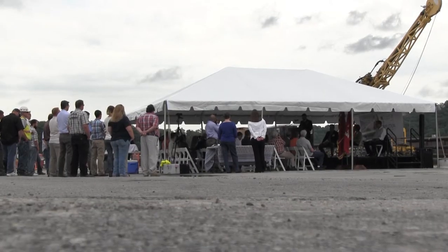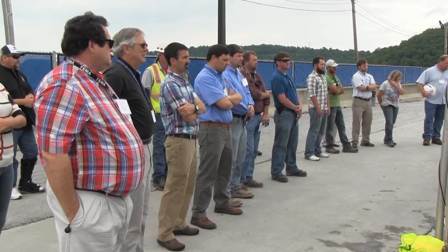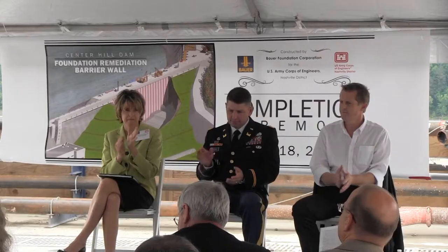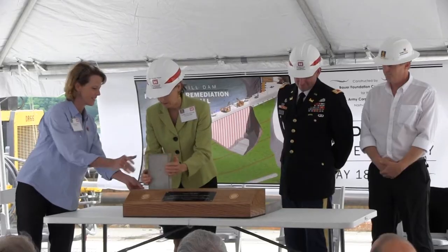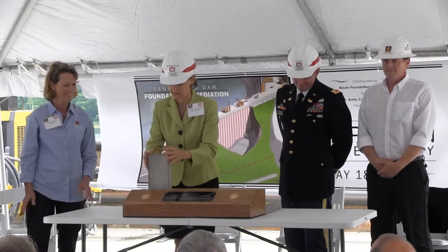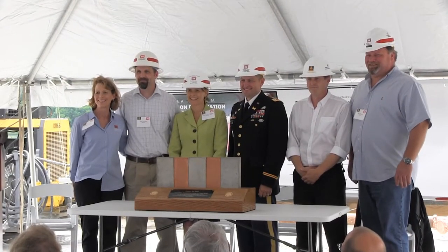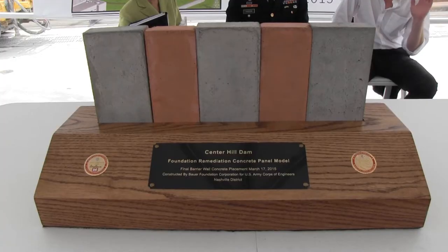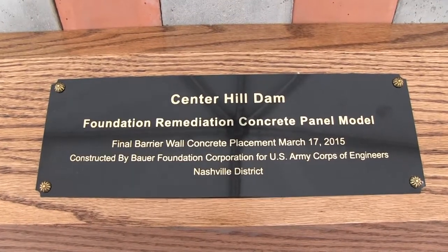Dignitaries celebrated completing the installation of a $115 million concrete barrier wall during a ceremony held on Center Hill Dam's work platform in Lancaster, Tennessee, May 18, 2015. They commemorated the U.S. Army Corps of Engineers' Nashville District project and the teamwork it took to form the underground wall through the dam's embankment to stop potentially harmful seepage from making its way through the foundation.